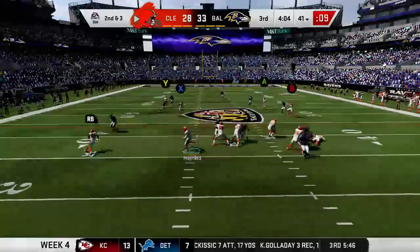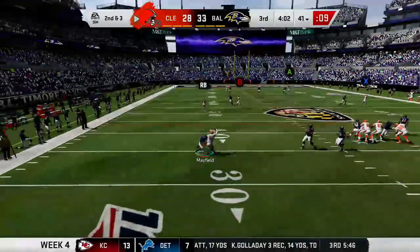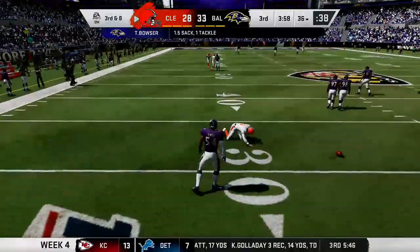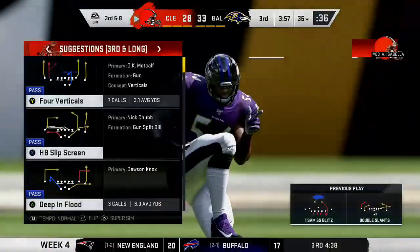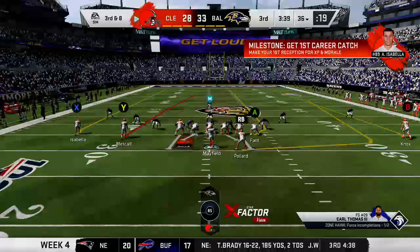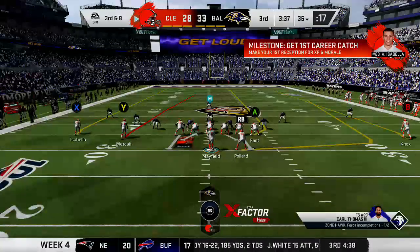From the 41, Mayfield forced out to his left. And he can't find anywhere to go with it. And he goes down. Tyus Bowser gets him for a loss of 5. He is so tough to handle on the blitz, and that's Exhibit A.